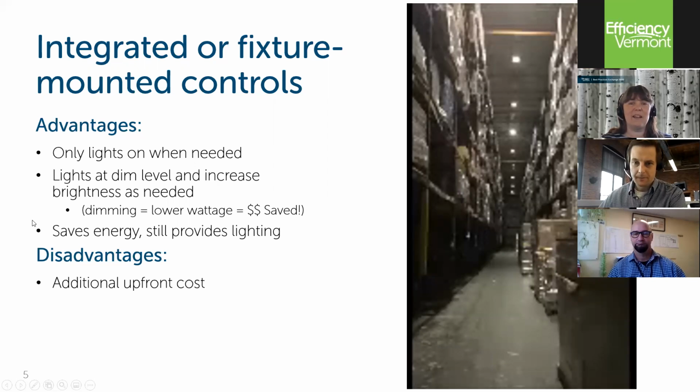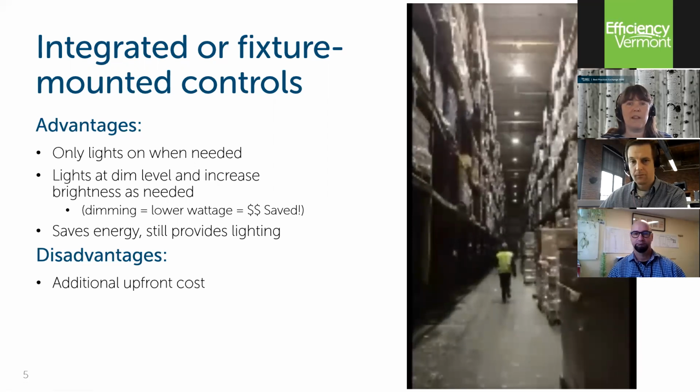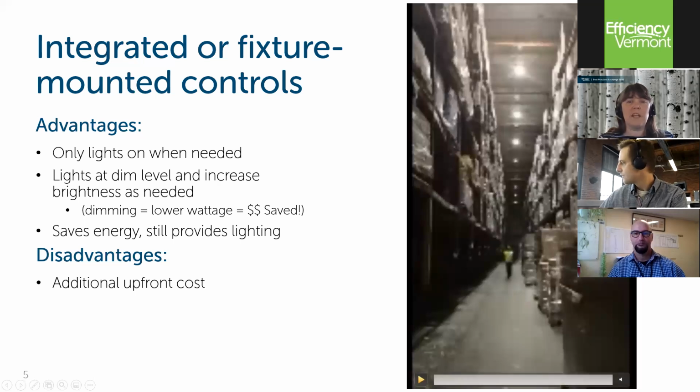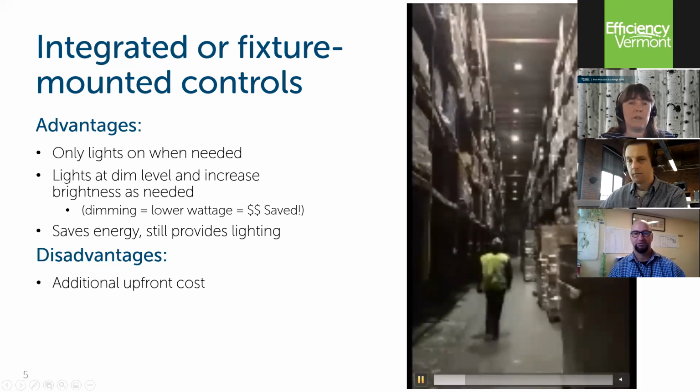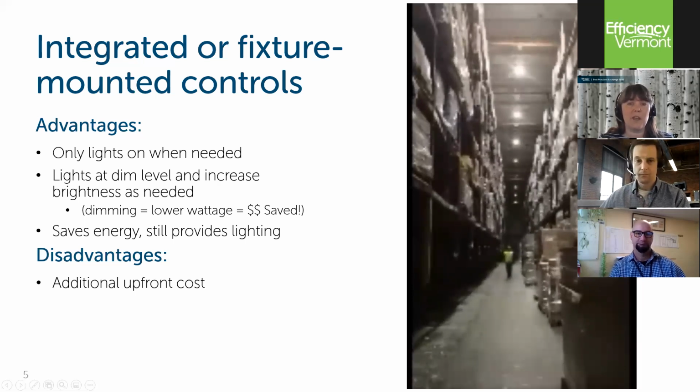And as an employee, or in this case, an EVT staff member, goes down the aisle, you can watch the lights come up in brightness. So they come up to 100% light output. So even in this instance, you're going to see savings because your lights are at least 50% off at a lower light level. There's an automatic 50% savings right there for your LED lights. Now you've got them coming up as you need it going down the aisle.